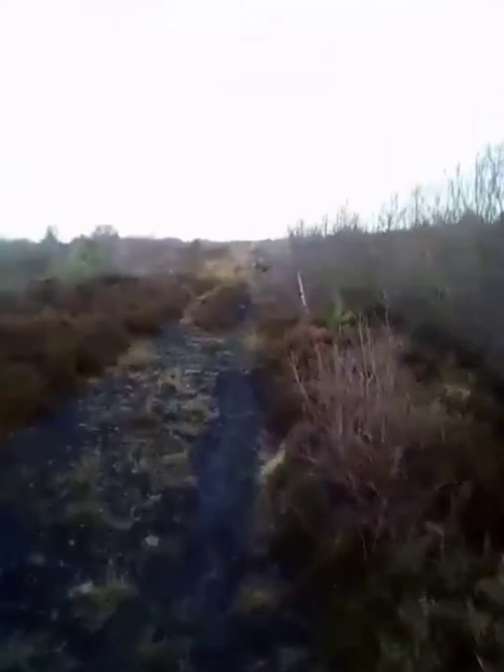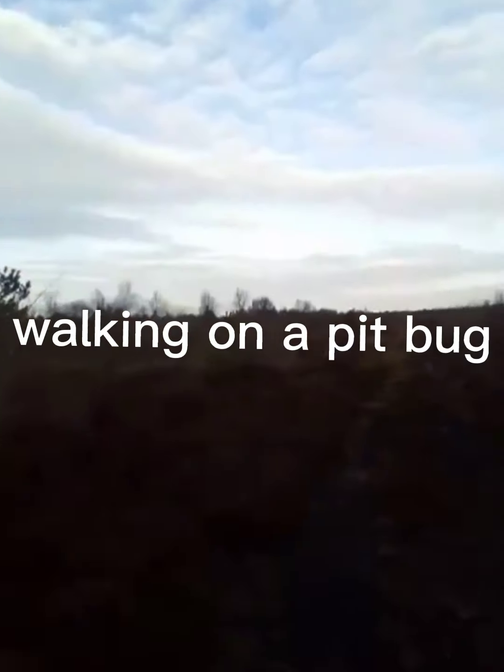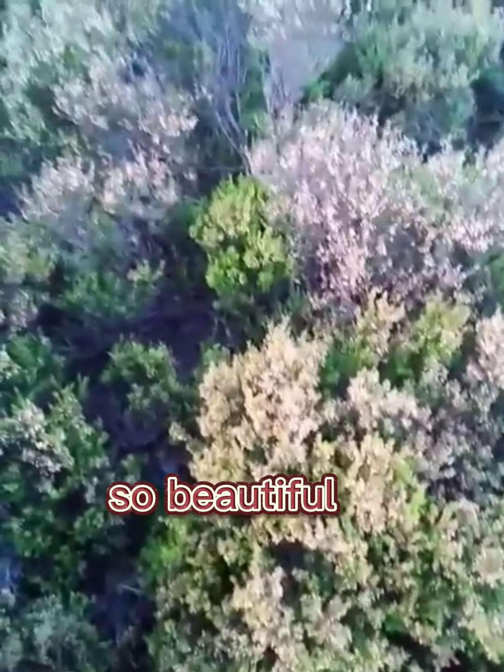This is another part of the bog. Another part. Still mostly the same, lots of heather. Yeah, it's beautiful out. In the summertime, it will turn pure purple. Oh, beautiful. Absolutely beautiful. Stretches for miles and miles and miles.